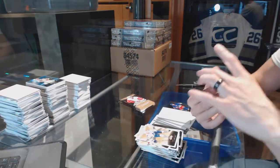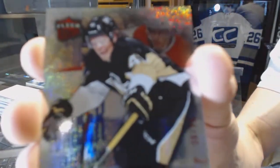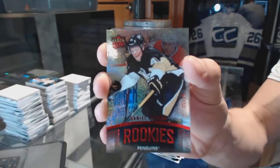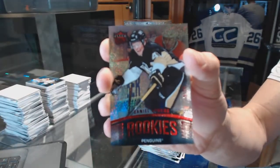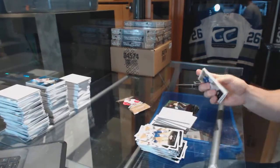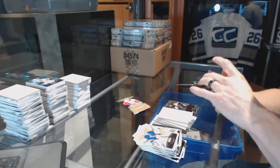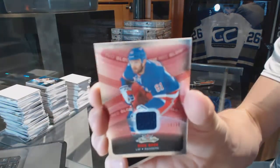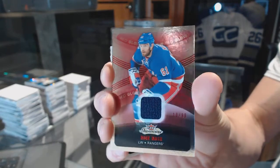Fleer Ultra Rookie Red Glow, number 99 for the Pittsburgh Penguins, Daniel Sprong. Out of 99 for the Penguins. We've got a red glow jersey, number 99 for the New York Rangers, Rick Nash.